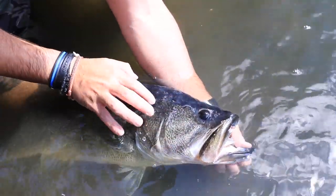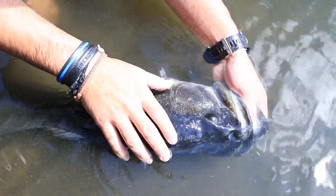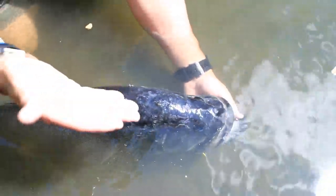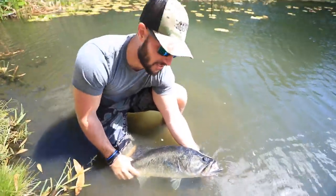She's all scarred up, all beat up. The top of her head is a little beat up. We don't even have to take pictures of her. We know exactly what fish this is, but we're gonna keep the same process anyway.